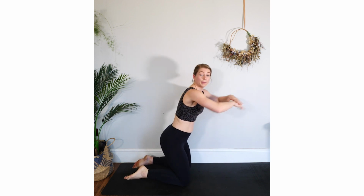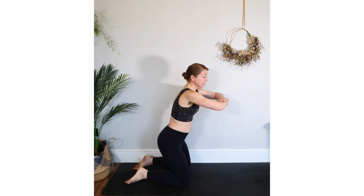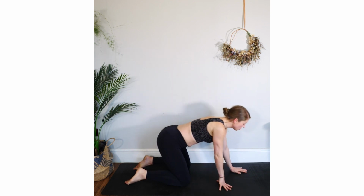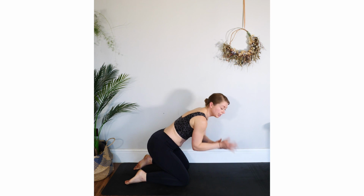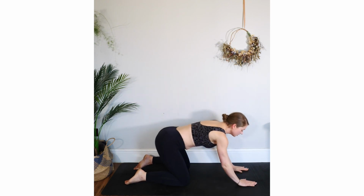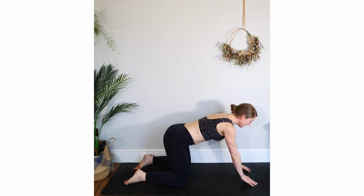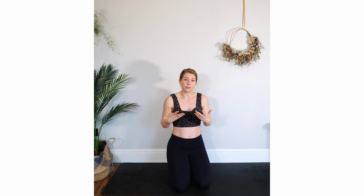So I might rest over a Pilates ball. I could even rest my arms on the arm of a sofa or a foot puff. And another option would be rolling up a towel and putting it under the ball of my hands so that my wrists aren't so creased here, and actually they're slightly elevated, which will be more comfortable. So that is your second option or your second swap if you find weight bearing on your wrists is uncomfortable.